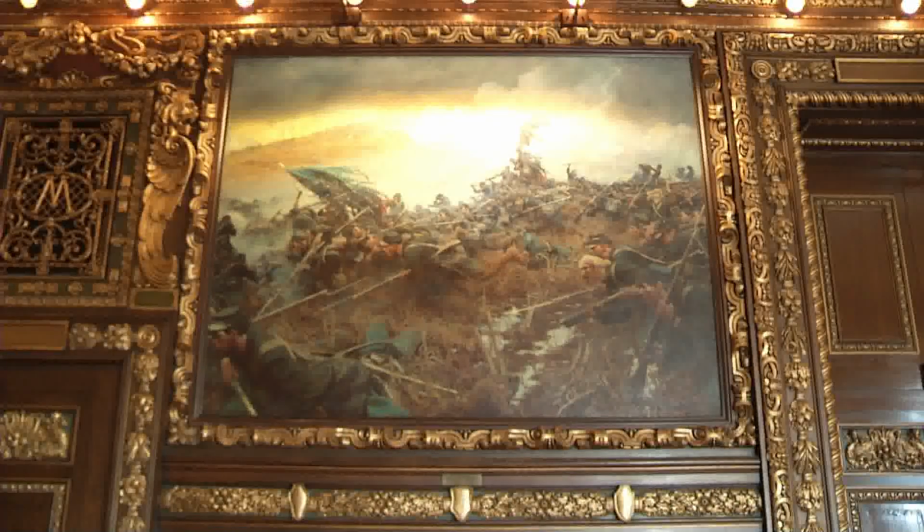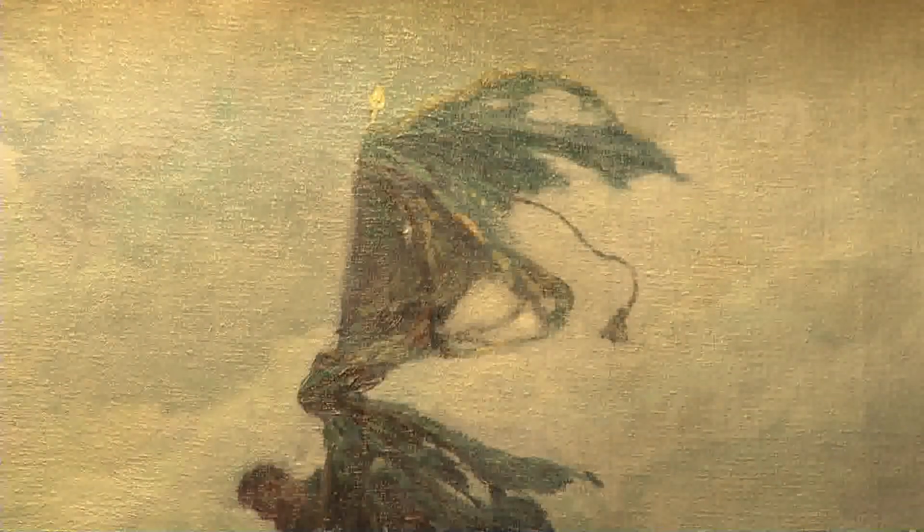And another painting in here is the Battle of Nashville, which is known for being one of the most realistic portrayals of a battlefield scene. There's snow on the ground, the grass is downtrodden, there's smoke in the distance, the flags are in tatters. Tell me more about this painting.